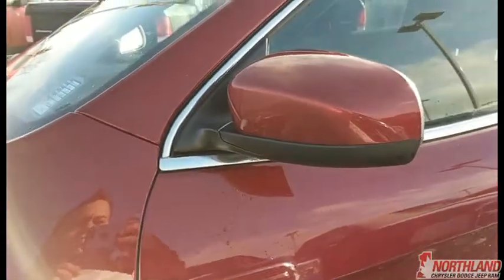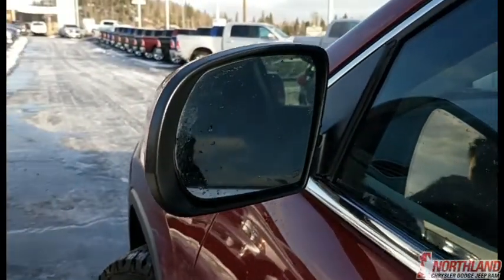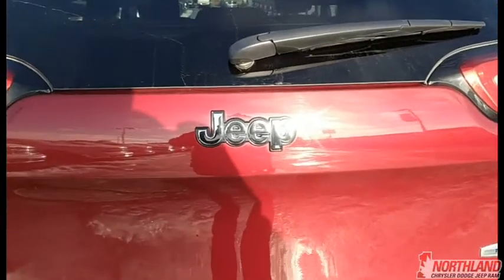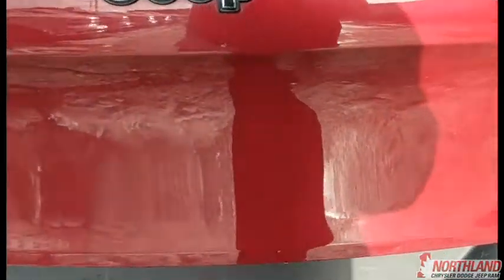Now you do also have the heated exterior mirrors, which is very nice in the winter here. It'll defrost real fast and you'll be on your way. Around the back here we do have the Jeep logo right there, as well as the 4x4 logo and the North logo right there.